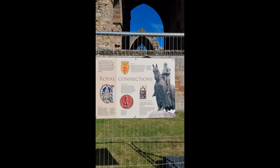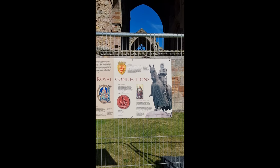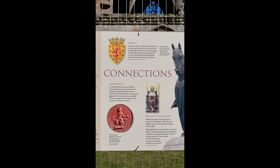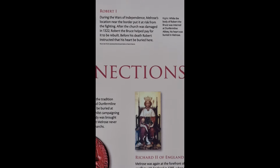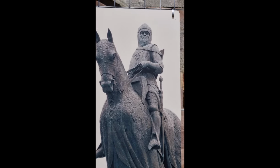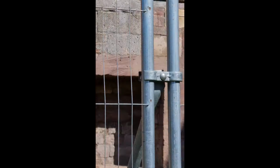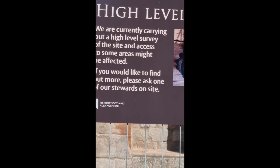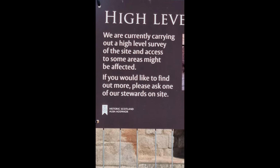Robert instructed that his heart be buried here. That says Robert the Bruce, because this is where people believe that Robert the Bruce's heart was buried. And this is just to let us know what they're doing, why it's all shut off to us. They're carrying out high level survey.